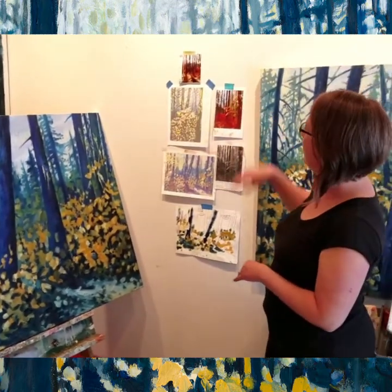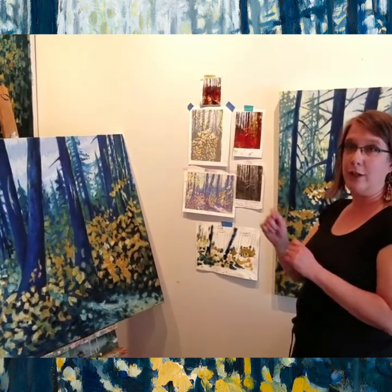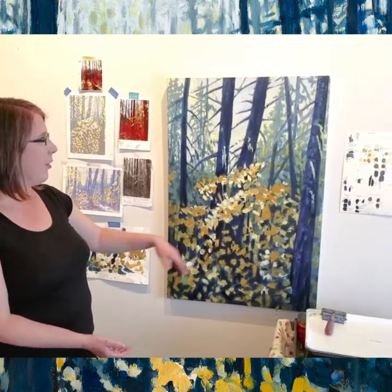Then I have reference photos, and sometimes I even take photos of works in progress so that I can make notes on them about what is coming next in the painting. Here's another work in progress in the same limited palette series.